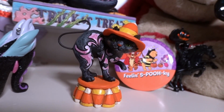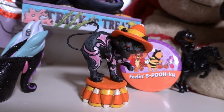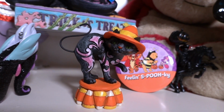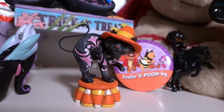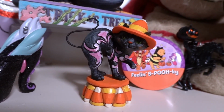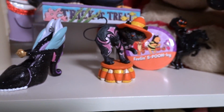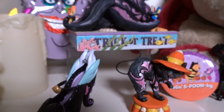Moving on, we have a little black cat standing on candy corn. This is actually a Jim Shore, and this was given to me by my friend Josh at Josh Goes to Disney. I'll link his information down below. But I love this. I love anything with a black cat because it reminds me of my cat Julian, and I think this is super adorable. Plus, I love candy corn. Ooh, you'll have to let me know down below. Do you love candy corn? Or am I the only one?